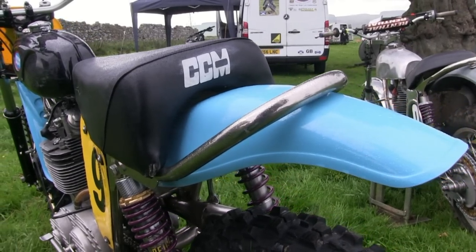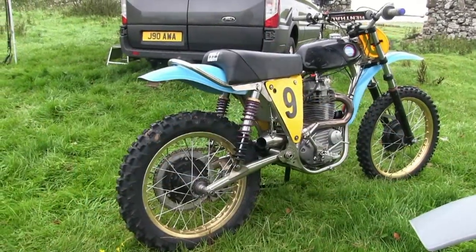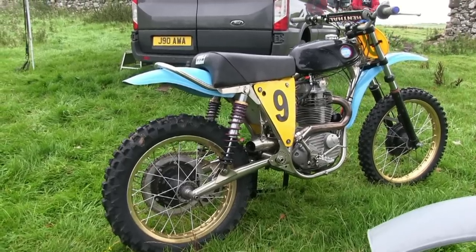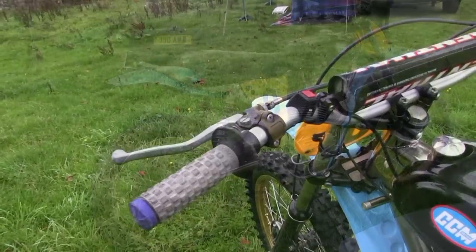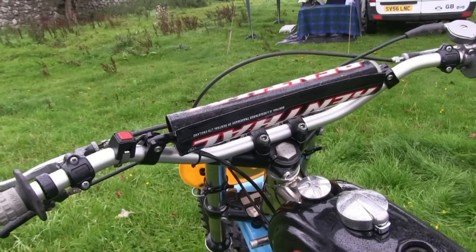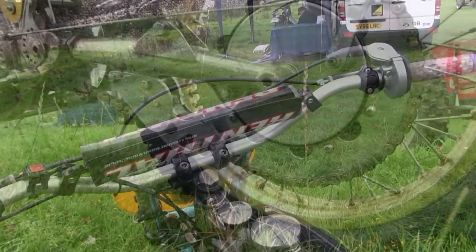But Lewis, of course, is just one of the Bell family who all race at the Scottish Classic and British Championship events in the UK. Lewis races, his brother Liston races, dad Mike races a BSA Gold Star, and of course mum Krina is also involved in the classic and vintage motocross scene.